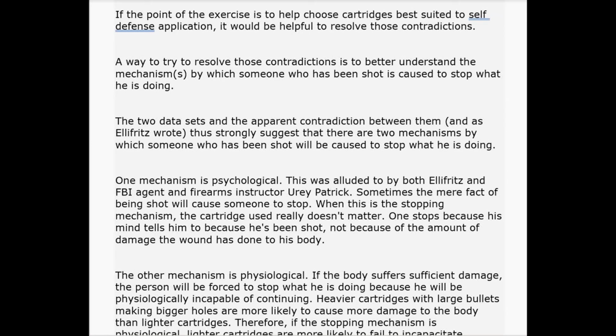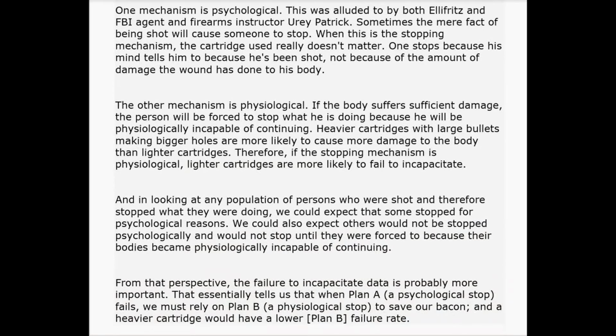someone who has been shot is caused to stop what he is doing. The two data sets and the apparent contradiction between them, as Ellifritz wrote, thus strongly suggest that there are two mechanisms by which someone who has been shot will be caused to stop what he is doing. One mechanism is psychological. This was alluded to by both Ellifritz and FBI agent and firearms instructor Urey Patrick. Sometimes the mere fact of being shot will cause someone to stop. When this is the stopping mechanism, the cartridge used really does not matter.